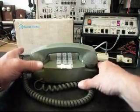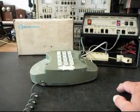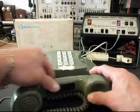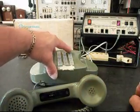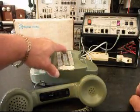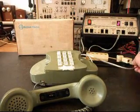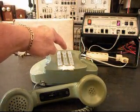Okay, so now we can do some final checks here. Do some dial tone. Walk through the numbers one more time, and end in a 2. Now what we'll do is move it over to a regular telephone line, and I'll call a time and temp number.